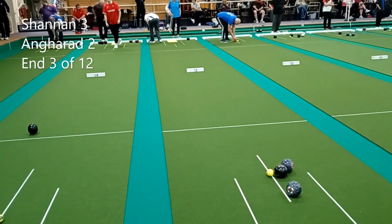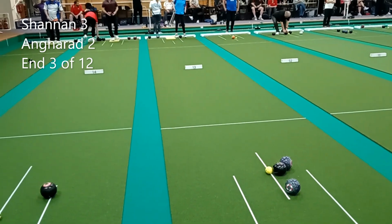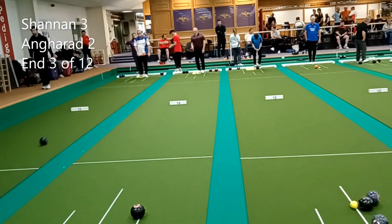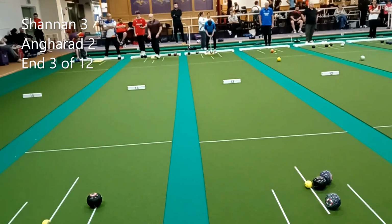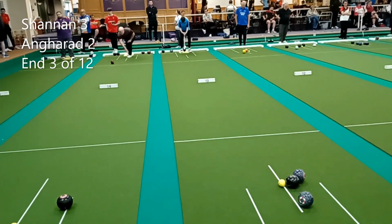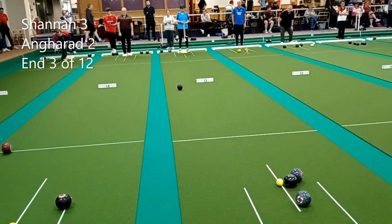It's recognised for those who are unable to bend down but still love the game of bowls. There are quite a few players around that use it, and it's a skill in itself to learn how to use it.